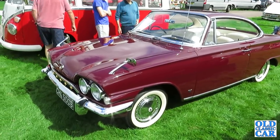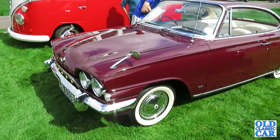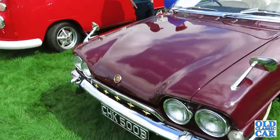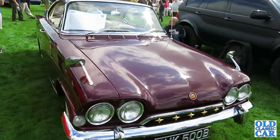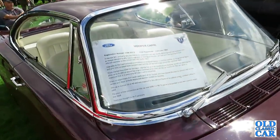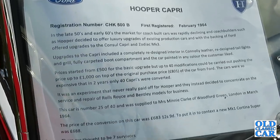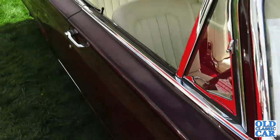And here's another rarity. This is a Ford Consul Capri, but this is a Hooper modified example with a posher interior. A very rare car, 1964. There's an information sheet here, so you can pause this and have a look at it. Very swish.